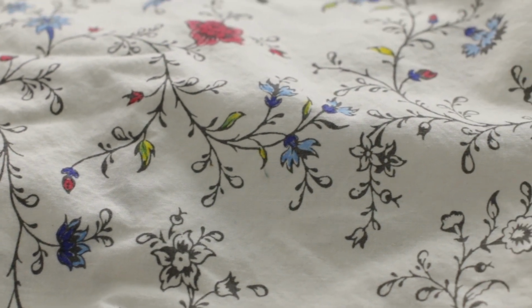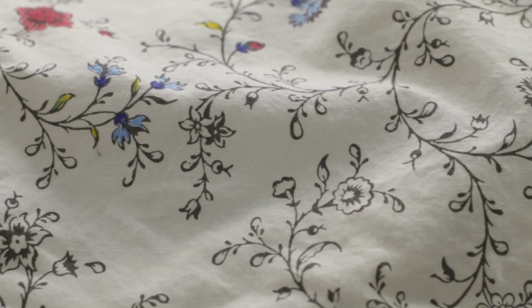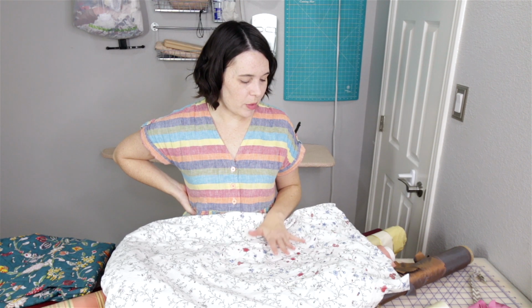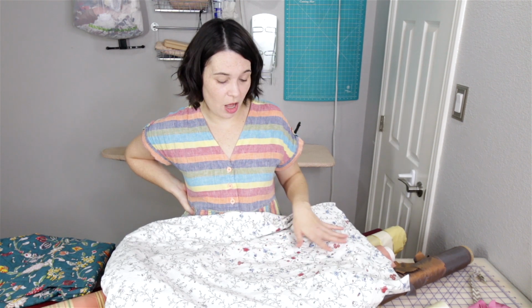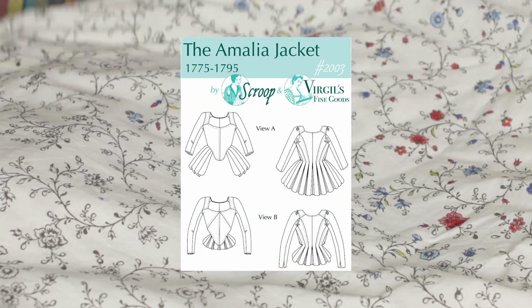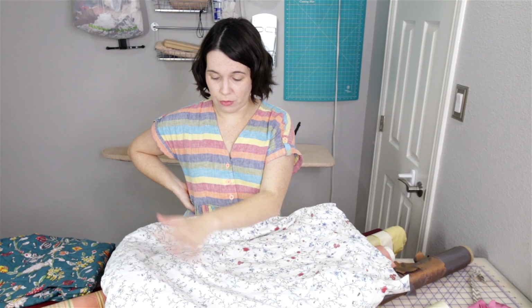So I thought it might be a good idea just to hand color with fabric markers, but I quickly realized that that was going to take me forever, and I didn't want to do that. So I probably have enough of this that is colored in already that I could use for a jacket, and I'm crossing my fingers that I have enough of the rest of it to make a gown.